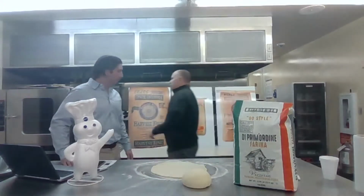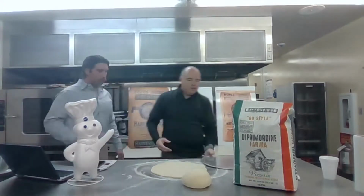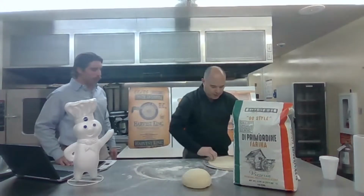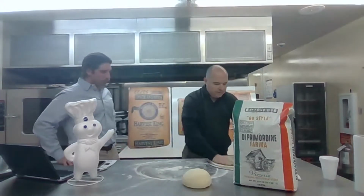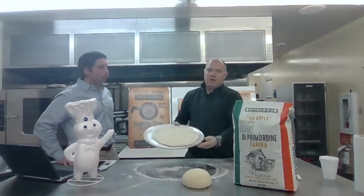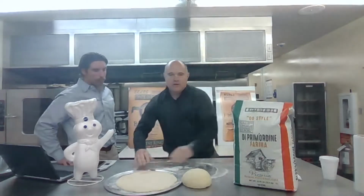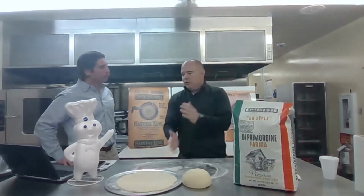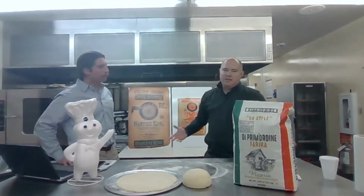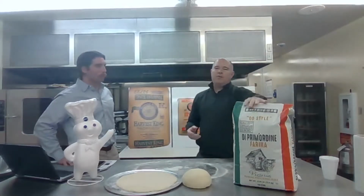Just to give you a little bit of an idea of how simple it is to create a craft-style pizza crust and maybe what your customers are looking for. This is ready to go into a brick oven at 700-800 degrees for about a minute and a half. You can do an impinger, you can do just a regular deck oven. Yep, the sky's the limit. But this is a very high quality dough, and this is a very high quality product.